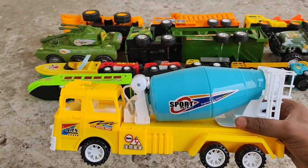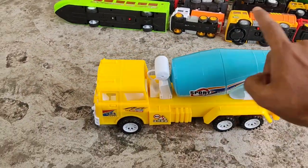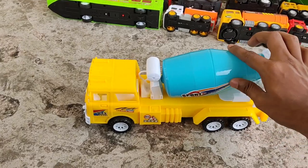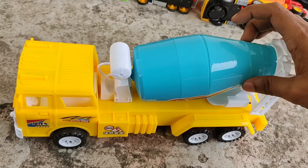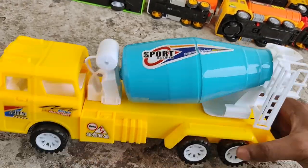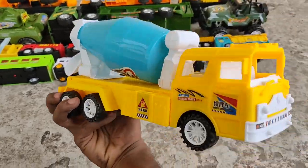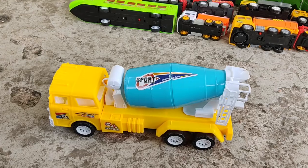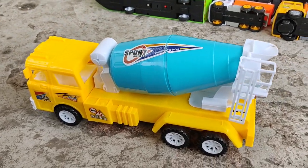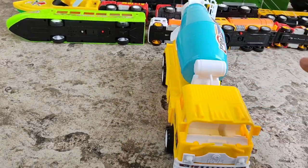A yellow and sky blue plus a white color combination. A cement truck trial. Whoa, look at the quality. It's pretty high grade and it's shiny. Shinier than the sun. Whoa. Wow. The glaze it gives, it's outstanding. Amazing. Yellow cement mixer.